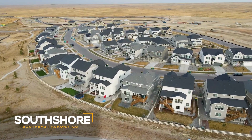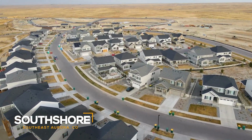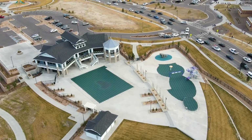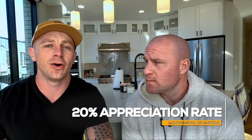Moving forward, let's talk about some areas out in Southeast Aurora by Southlands Mall, which is South Shore. South Shore is one of many developments going on out there, but definitely one of our favorites. And my favorite thing about South Shore is they just keep continuing to add. Not only have they built new elementary schools out there, but they just built a brand new rec center. So they're estimating this year we're going to see another 20% of appreciation. So that is always good.